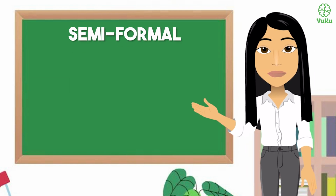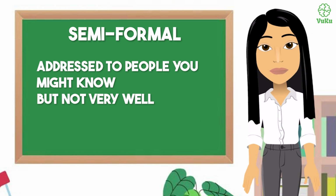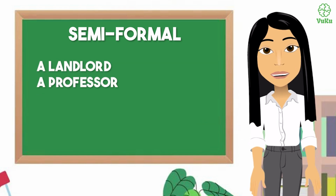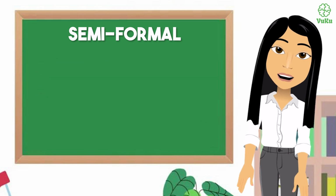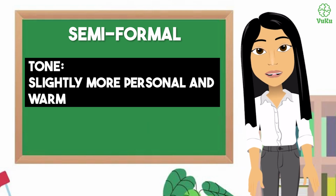In contrast, semi-formal letters are addressed to people you might know, but not very well. This could be a landlord, a professor, or a neighbor. While still respectful, the tone is slightly more personal and warm compared to formal letters.